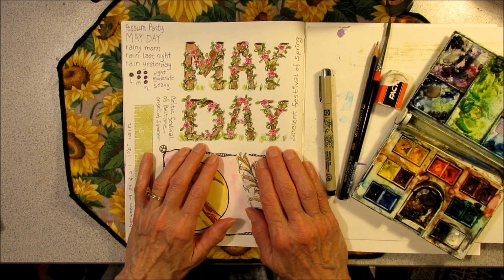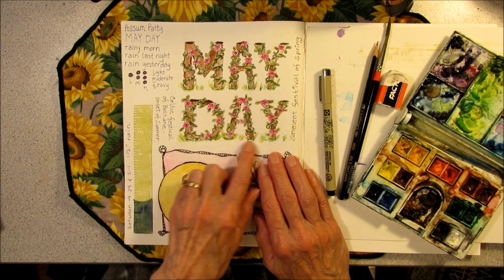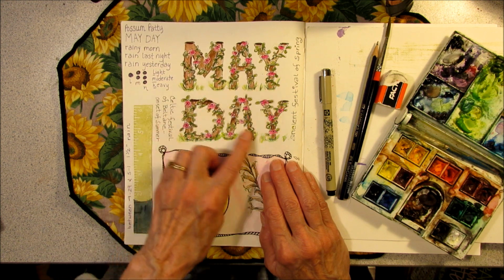May Day is the ancient festival of spring. So I started off my journal page with a really fancy May Day font. I drew little brown letters with green vines and pink flowers growing all over them.